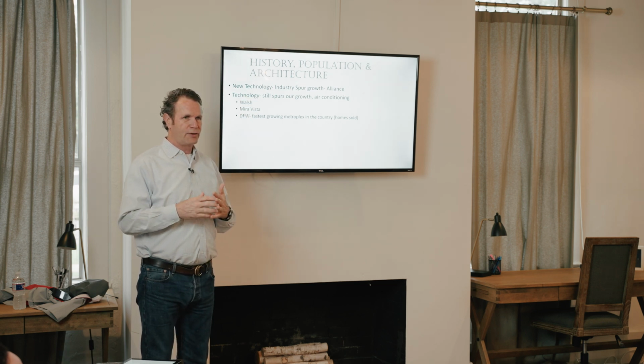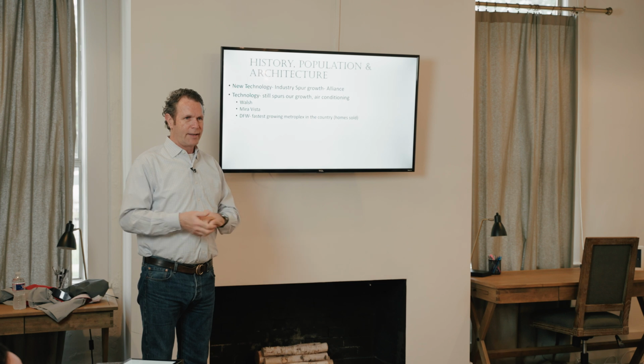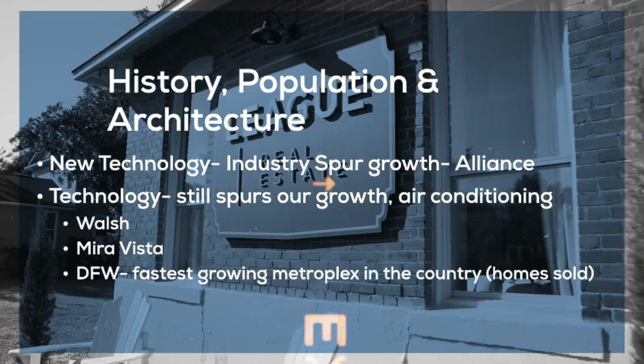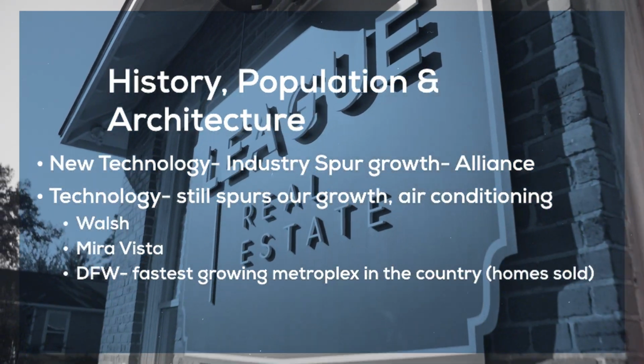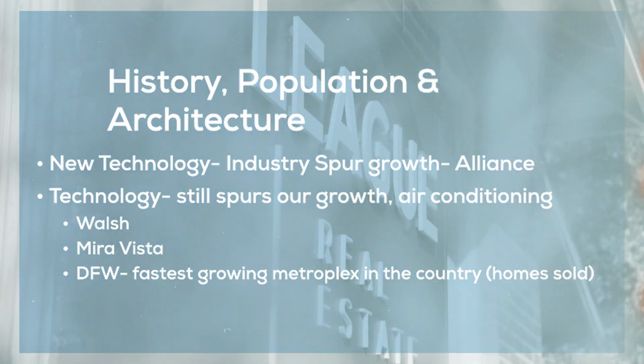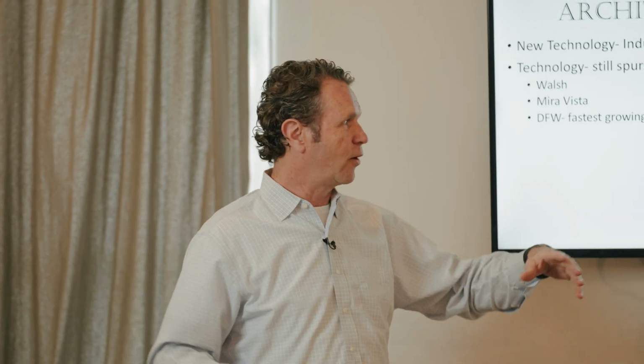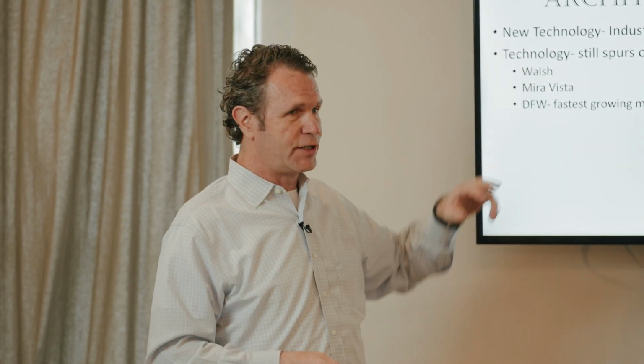When you think about the new technology, think about Alliance Airport, right? An airport and a whole community has been built around it. This is a commercial-only airport. You can't fly out of it. It was built for FedEx. It was built for these things, and this neighborhood has arisen because of this industry. It's no different in my mind than the railroad coming to Fort Worth, right? You have this incredible spur and these people moving here because of industry, because of jobs. I think the technology is still spurring our growth.